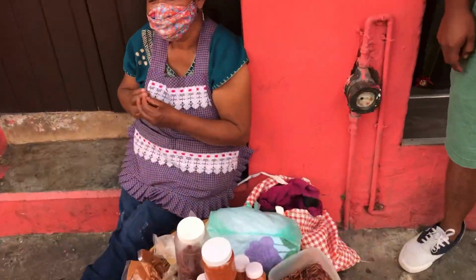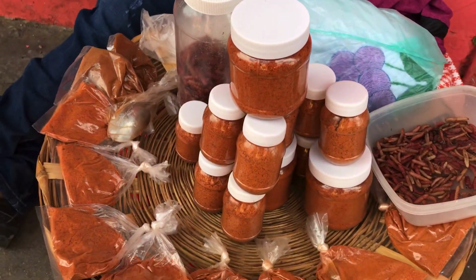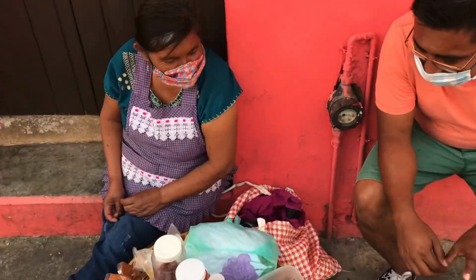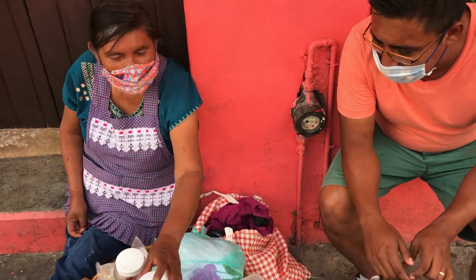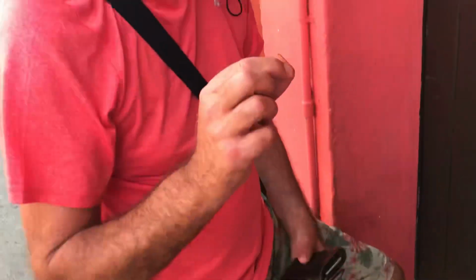This lovely lady here is selling the worms on their own, but then also this beautiful salt they make in Oaxaca. 30 pesos. So that is the worm from the agave plant that lives in the roots that they make the salt from, and Ricky's trying it there. Crunchy and salty. It tastes naturally salty. Yeah. And this is 50. They're not soft. The dozen. 50 pesos for a dozen worms.